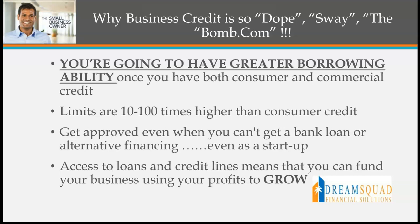Limits are going to be 10 to 100 times higher than consumer credit. And I am not exaggerating. I just gave the example with the rigs because they're not going to think that Joe Blow needs 10 rigs if it's just Joe Blow. But if Joe Blow's trucking agency.com needs 10 rigs, then 9 times out of 10, if his or her credit profile is built solid and credibly, then they can get that.